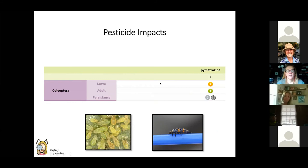In this situation, I put in coleoptera, and it's a little scary because coleoptera is a little generic, since that's a lot of different beetles out there, but it gives us a basic idea of how pymetrozine is going to impact them. What this is telling us is that if you've got adults cruising around, it's not going to do anything to them. Water blasts can knock them off, and it's possible you can kill some of them, but it's generally considered pretty safe. But if you have larvae present, you're probably going to kill some of them, maybe 25 to 50%. So you're going to have some impact on them.